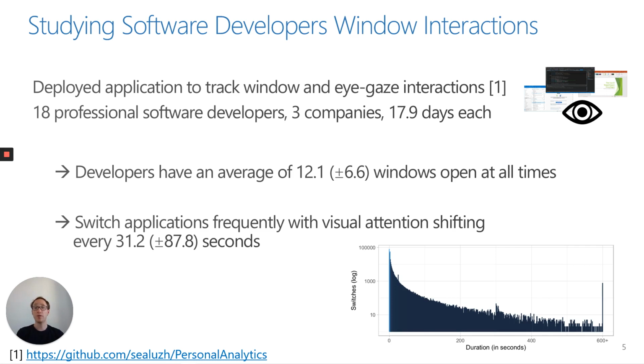We deployed it with 18 professional software developers from 3 different companies over an average of almost 18 workdays. Amongst other results, we found that developers have an average of more than 12 windows open at all times, and also that they are switching applications very frequently, with visual attention shifting every 31.2 seconds. This means that on average, they are switching their attention to another window about 2 times a minute.